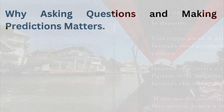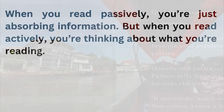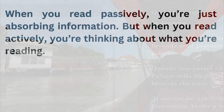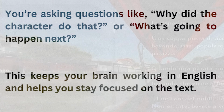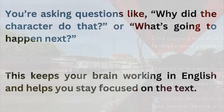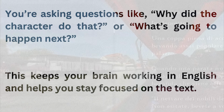Why asking questions and making predictions matters. When you read passively, you're just absorbing information. But when you read actively, you're thinking about what you're reading. You're asking questions like, why did the character do that? Or, what's going to happen next? This keeps your brain working in English and helps you stay focused on the text.